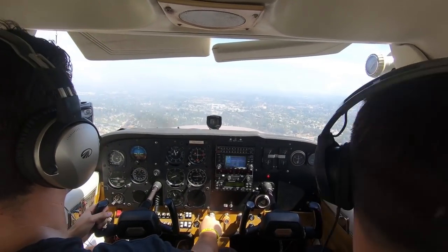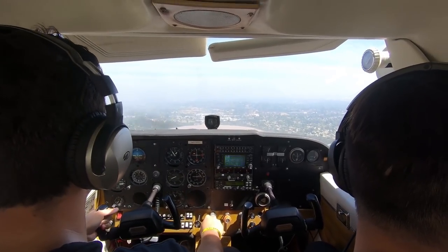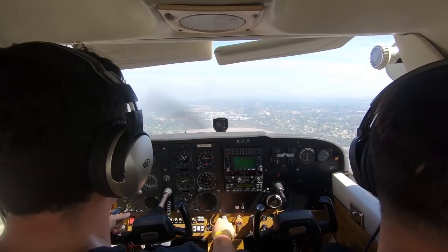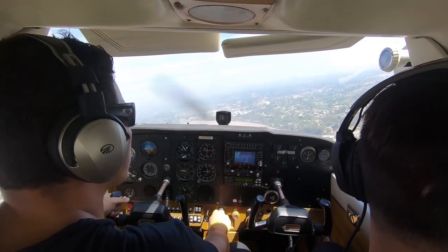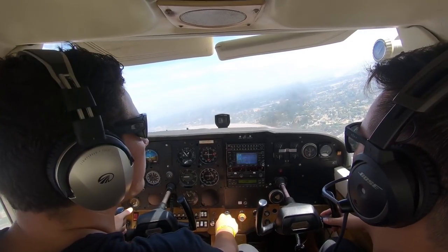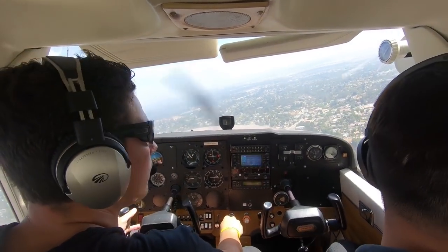Cessna 460, base turn approved, number 2, follow the helicopter half mile south of the airport, runway 24 clear to land. Base turn approved for 460, and we're number 2 behind the helicopter for 460. Clear to land? Yep. Make sure you say 24 clear to land too. Okay.